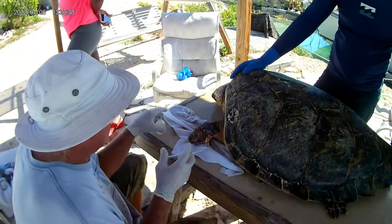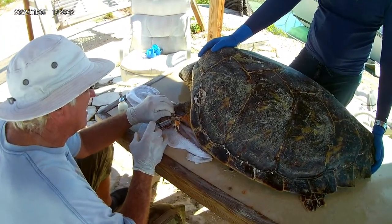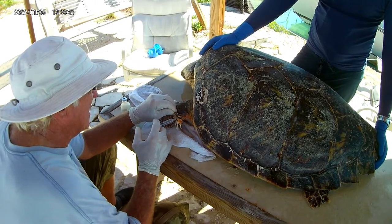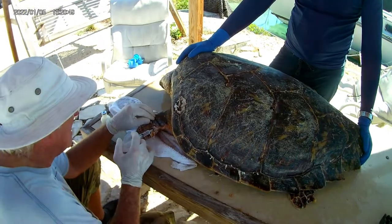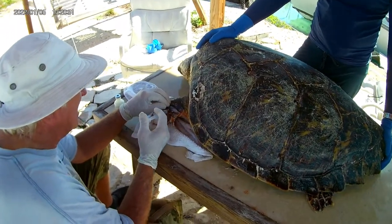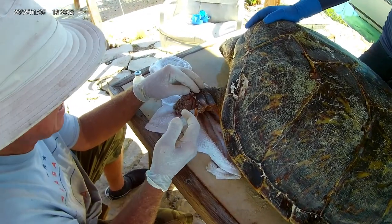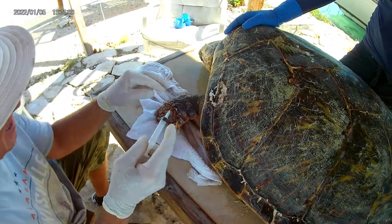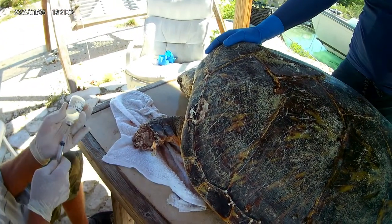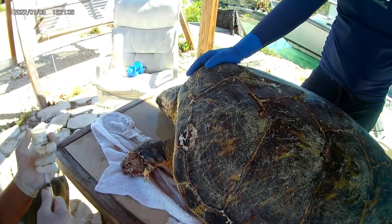of the carpus, and on the right side the flipper was pretty much amputated up to the level of the radius. The animal was in relatively good shape. Other than that, it also had a small laceration in the upper eyelid, but no damage to the right eye.